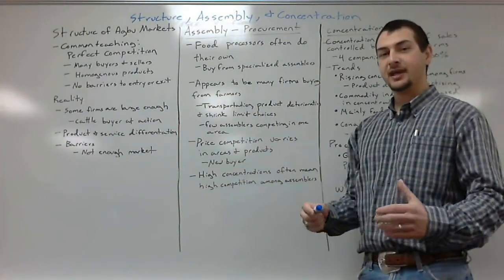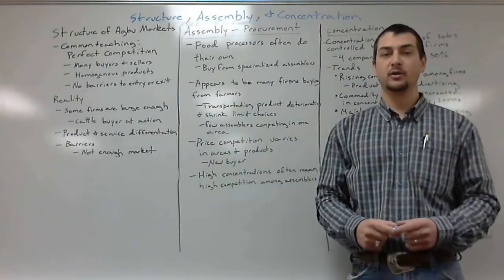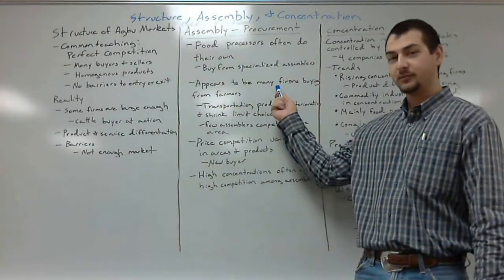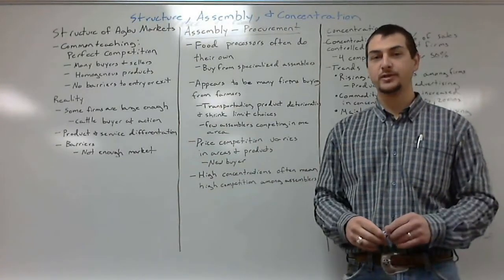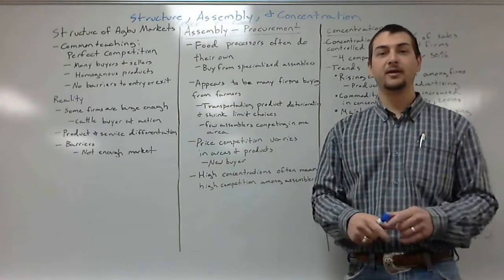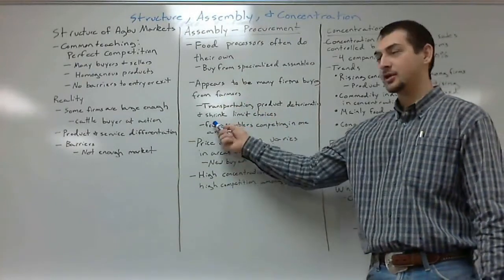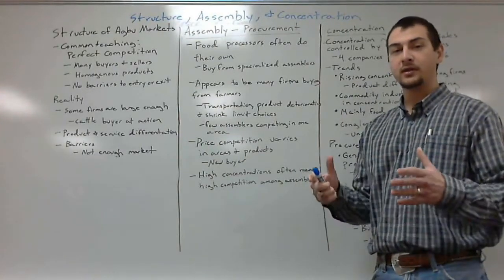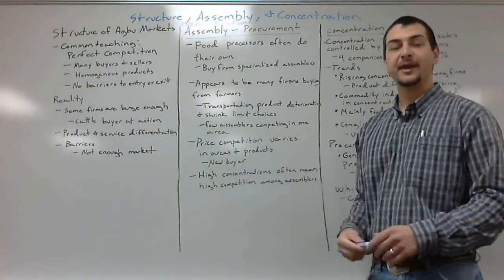Another thing we must note is that across the whole United States, there might be a lot of commodity buyers. There might be a lot of buyers across the whole United States of agricultural goods. And it appears that there are many assemblers, many firms buying from farmers. While this appears to be true, we must break it down to a regional level, a geographical level. And what we find is that on an area by area basis, this may not always be the case. You see, transportation, product deterioration, and shrink often limit choices for the farmers of who they can sell to, because there might be only one buyer in an area, and it might be too cost inhibitive to transport your goods to the next buyer down the road.